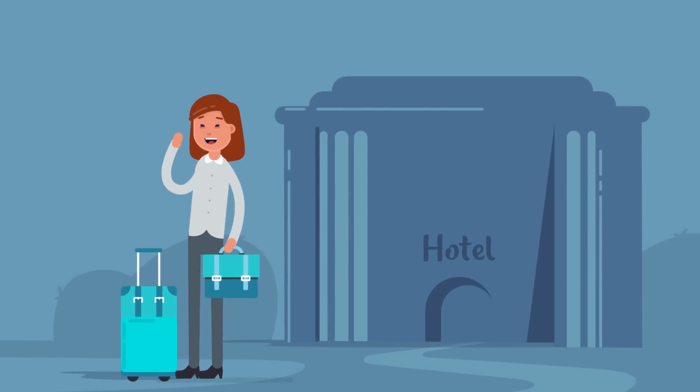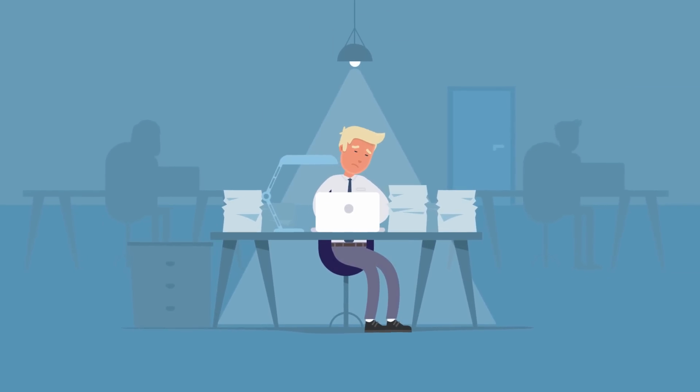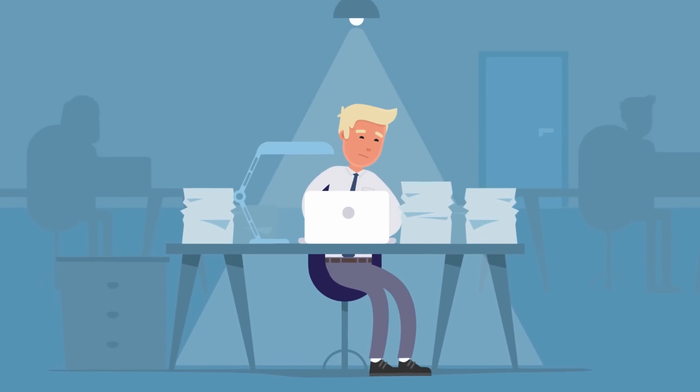Nowadays, business trips are comfortable and easy. Well, at least for the traveller. Behind the scenes, there is a lot to do to make sure the journey goes as smoothly as planned.